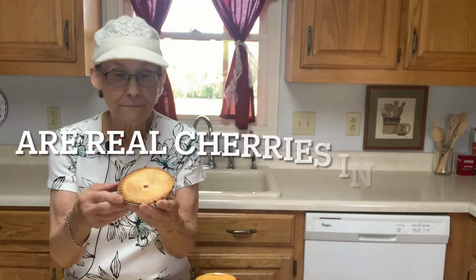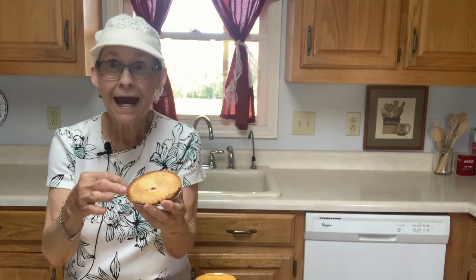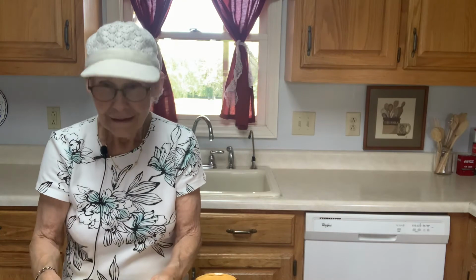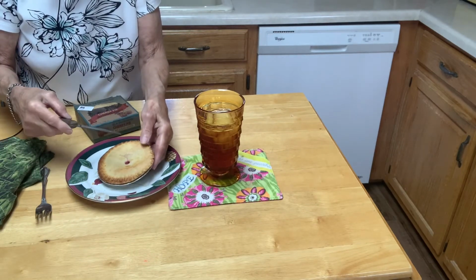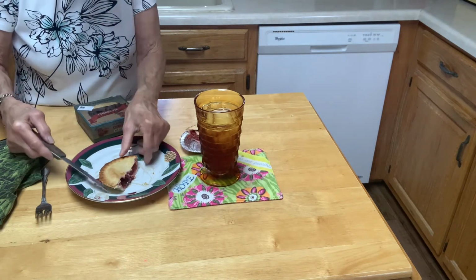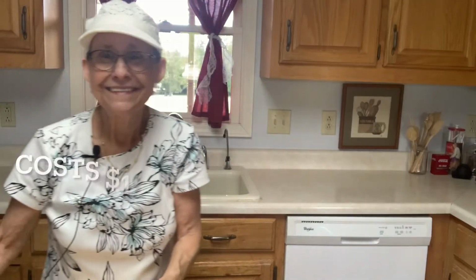This is the pie that I bought at the Food Line, on the Food Line shopping haul. And so I'm going to take half of that so I can eat that with my tea. So, and let me move the camera down just a little bit. I was wondering, after I bought this on the shopping haul, if it was actually made with cherries. This is the sugar-free version. And yes, it does have some cherries in it. They are small pieces, but it is cherry.